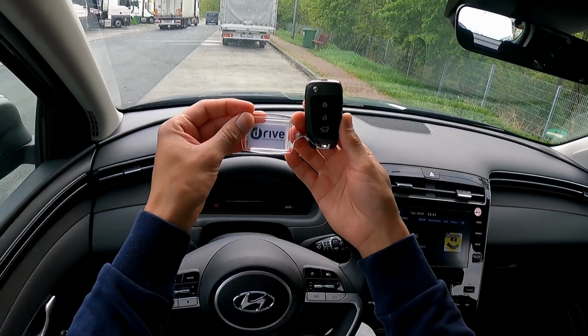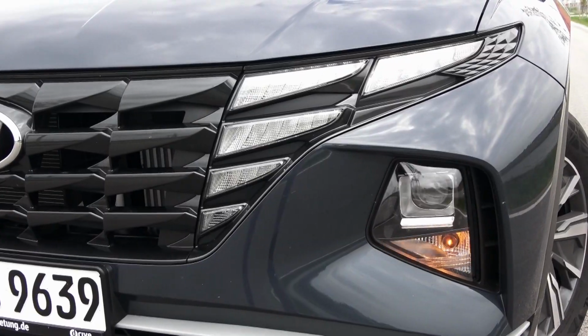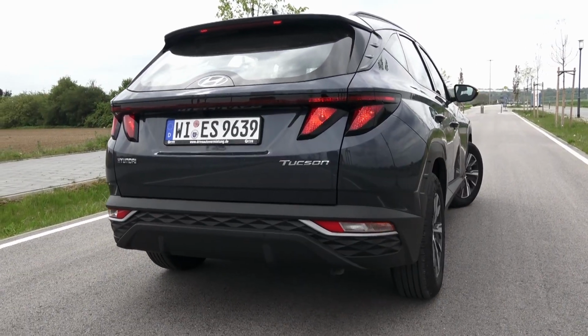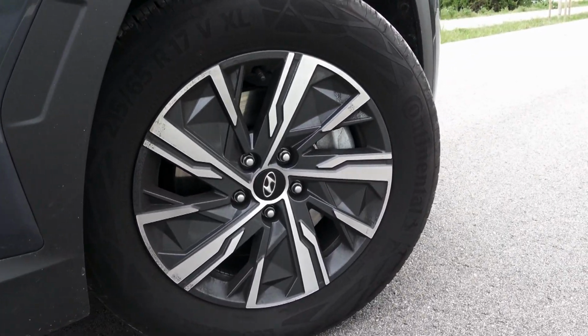This right here is the key to our test vehicle today. Thanks to Drive, we have this 2022 Hyundai Tucson. This one is the base model in Europe. We have a 150 PS petrol engine with a 6-speed manual transmission. So we're going to take this out on the Autobahn and see how it goes, and then I'm going to come back and tell you guys what I think of it.